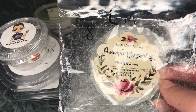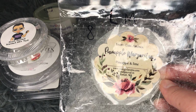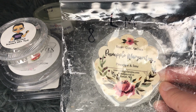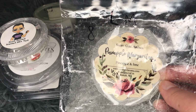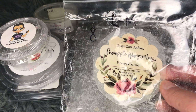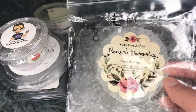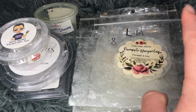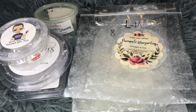But I did put it in my bathroom, and it threw for about a day in my bathroom, more of a medium. So it does better in my bathroom, of course, I would expect, since the bathroom is a smaller space. But yeah, this wouldn't be a repurchase for me just because it just wasn't my favorite scent anyways. I have other margarita scents that I prefer, but yeah.